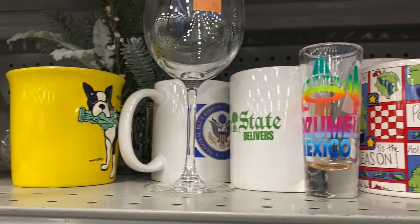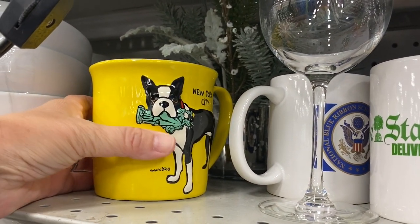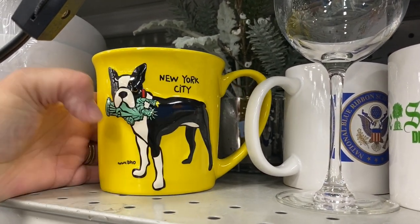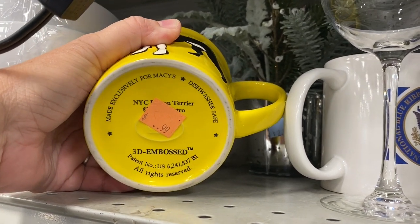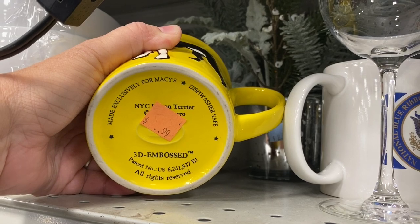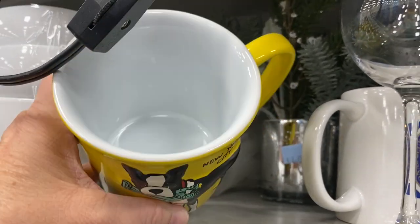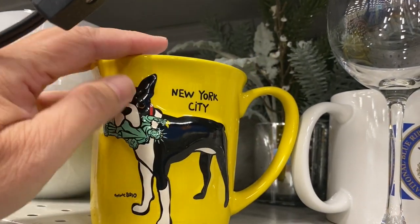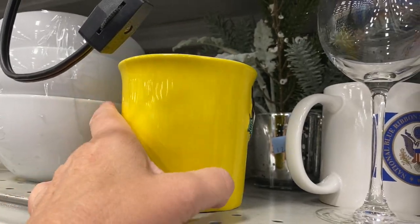There were so many mugs today, at both Goodwills actually, and I saw this one, obviously because of the yellow color. This one stuck out to me, and when I looked at it, it was so cute with this Boston Terrier. You know I love dogs. He has the Statue of Liberty in his mouth, and the mug was in pretty good shape, but I left it behind for someone that may have a Boston Terrier.